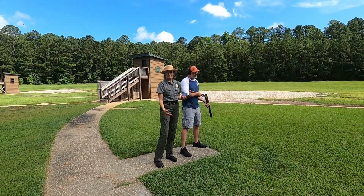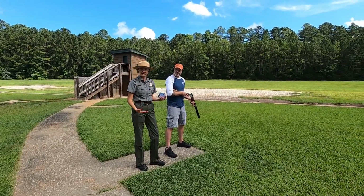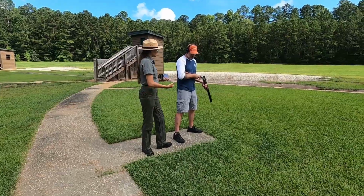So we made our way to Station 3. Basically, we're going to go over how to aim the gun to actually shoot skeet. And again, just reiterate gun safety with John.